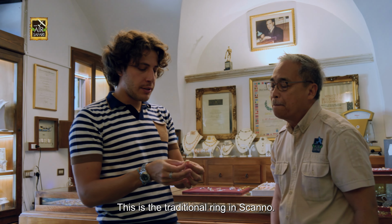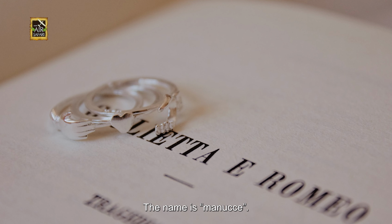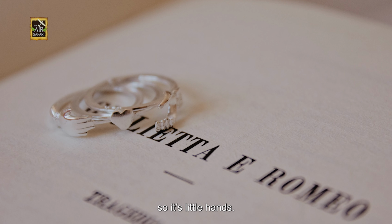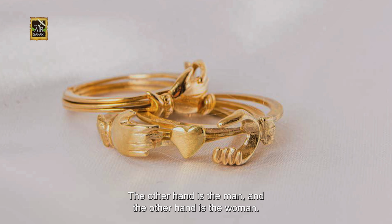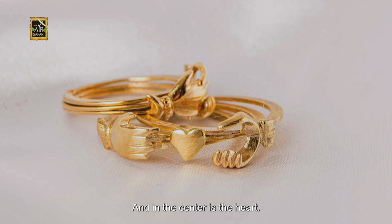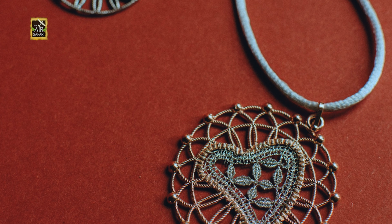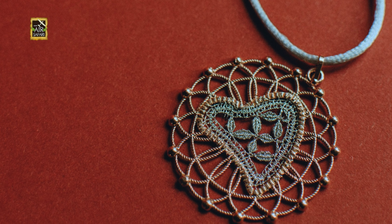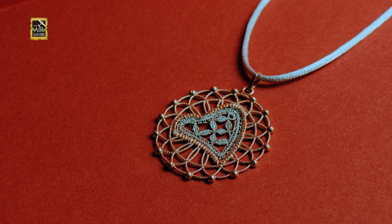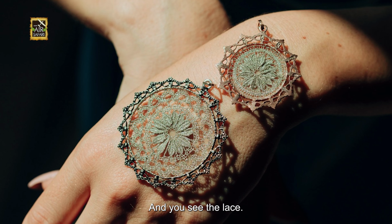This is the traditional ring in Scanno. The name is Manucce, so it's little hands. We have the hand of the man, the hand of the woman, and in the center, the heart. I see. And of course, there is the traditional tombolo jewelry, a combination of the goldsmithing and wool industry of the town.